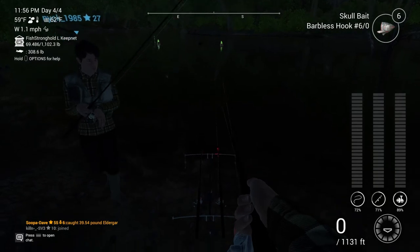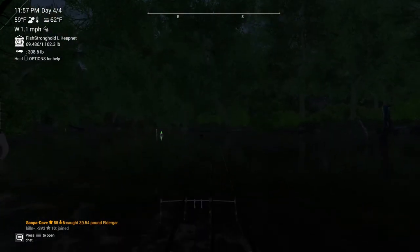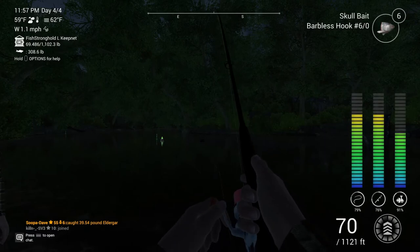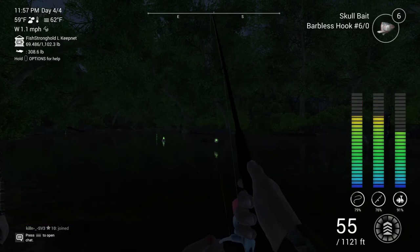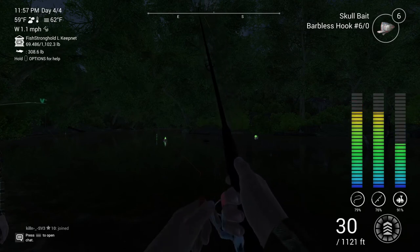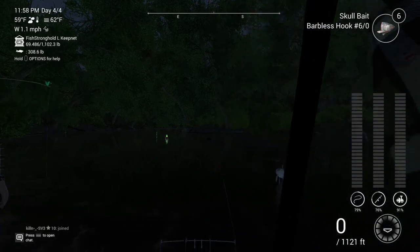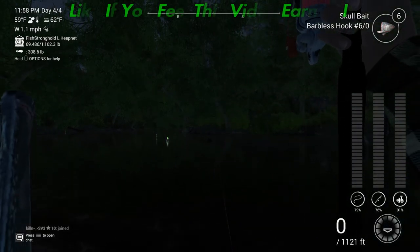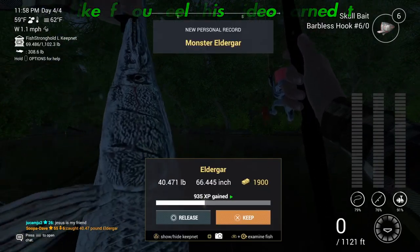Worked really well for me, obviously, because I caught two of them, which I did not actually think was possible. I did not know you could catch two monsters at a time. So hopefully this will help you out. This was one of the easiest monsters I've ever caught, especially because I basically threw in and caught both of them very quickly. I recommend at least having a Brutus 10-10 pole though, guys. This thing actually is pretty strong.